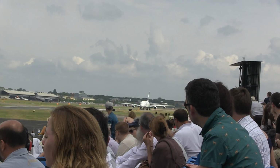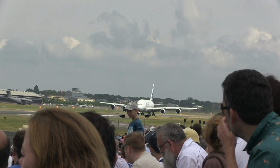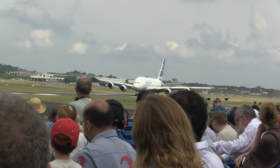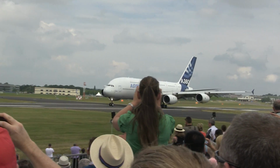Five, five, five. Starting the takeoff right now. Gear up, front the right. Airbus A380. The departure is not the normal sort of departure you do with passengers. Look at that. What a grand sight.